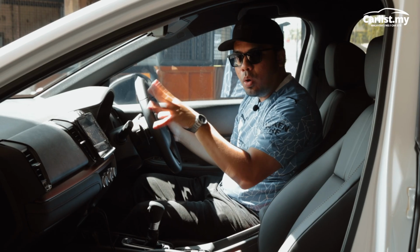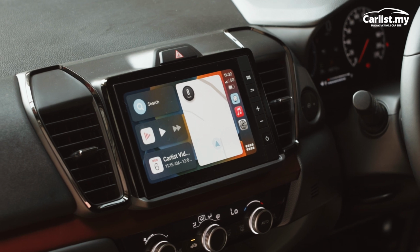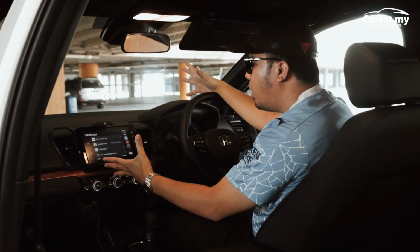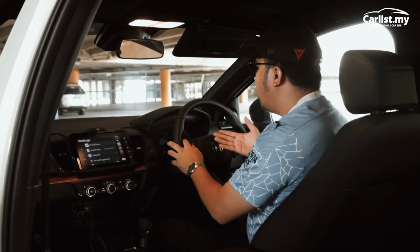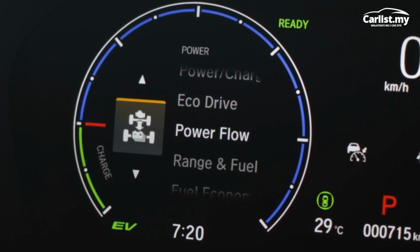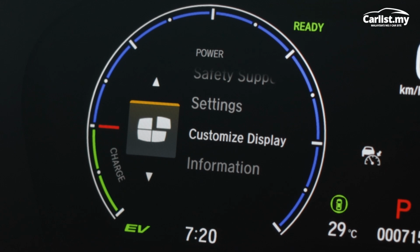Since we are in one of the 2 RS models, it comes with wireless Apple CarPlay and Android Auto, so that's very nice. Speaking of Apple CarPlay, the animation feels smooth and it doesn't feel like the screen is too small. Going back to the driver display, I like how it's able to show all the necessary information, because since it's a hybrid car, you can check things like power flow, fuel economy, and range as well as fuel. So the animation feels really great in the City RS e:HEV.